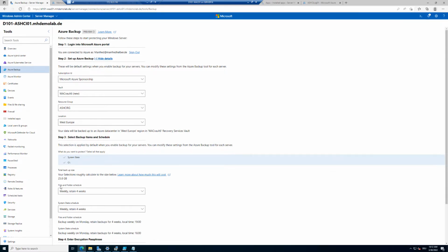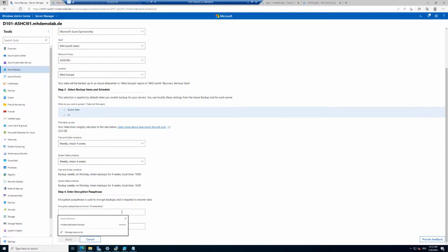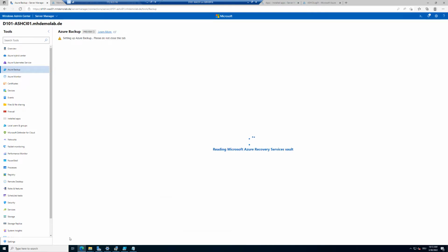How long will I retain the files and folders, and how long will I retain the system state that's part of the backup? So now I need an encryption passphrase for this. I will use one here. Typo in there. And I have to repeat this one. And now, this passphrase must be minimum 16 characters, and then I can apply these settings.